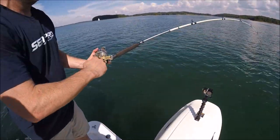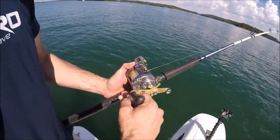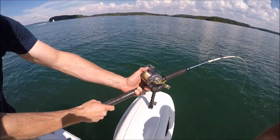You can see we're not using all Accurate reels here. Accurate doesn't make a line counter reel, and line counter is real important here for depth with Striper Steve. He likes his line counters, and I see why.